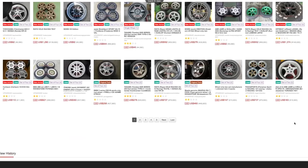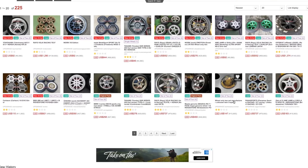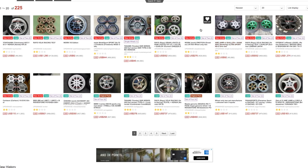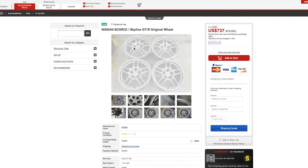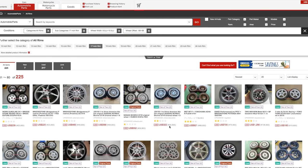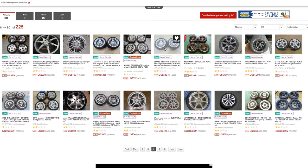Let's check it out. It looks like we got some pretty solid sets right on the first page. I mean, we have Volk Rays, we got some Weds, some CR Kais, some more CR Kais, some BBS LMs. Wow. Look how clean these things are. Some more TEs, a bunch of R33 wheels. That's awesome. I want to buy every single set on here. Some buddy clips. Wow, the selection is honestly amazing.